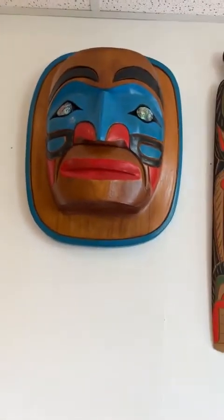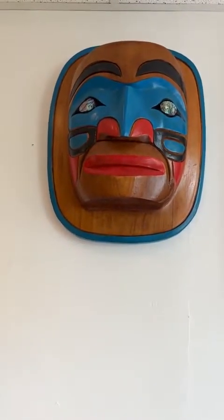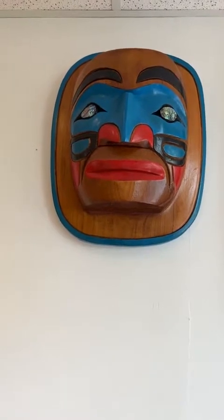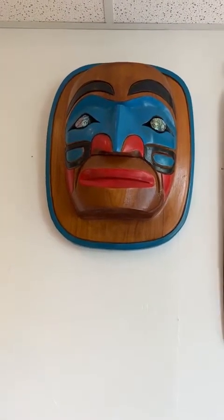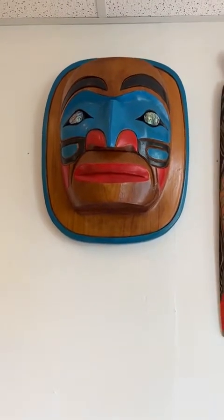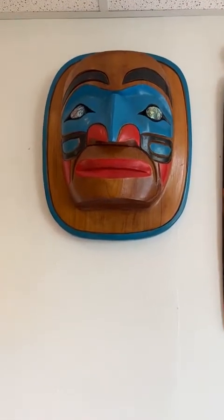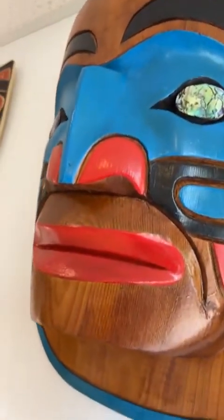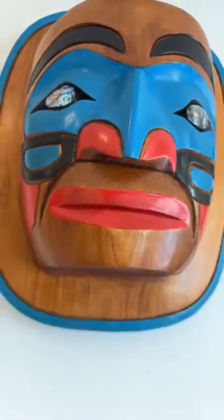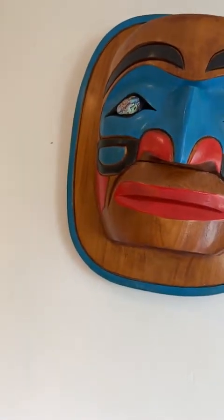We also have this moon mask. This is Darren Yelton. So we sold a couple of his totem poles at Lonsdale, and a couple of them at Park Royal, and a couple of the larger masks that he's done. But this one's really nice too. It's got the abalone shell inside, and it's all ready to go. This would be a really, really nice Father's Day gift.